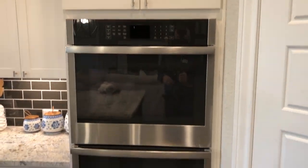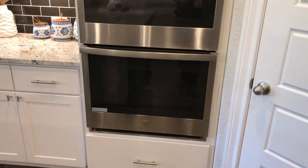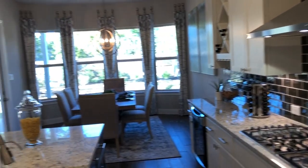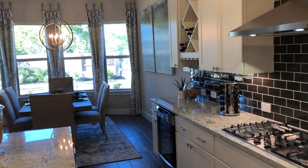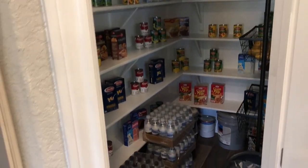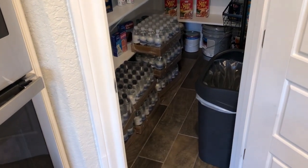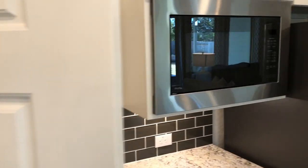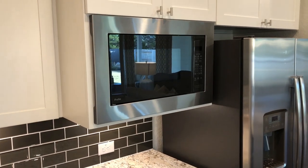They do have the built-in dual ovens for if you're trying to cook big meals and you don't want to wait for one oven to get cleared. Wow, now this is a good size. It's a bigger pantry than I expected. Usually it's just a regular corner pantry, but it did a nice job. You do have the built-in microwaves.